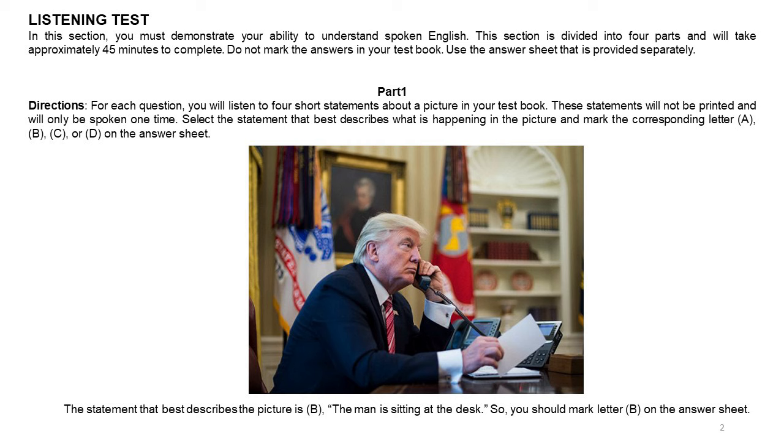Look at the picture below. Now, listen to the four statements. A. The man is looking at the monitor. B. The man is sitting at the desk. C. The man is typing a letter. D. The man is holding a cup.